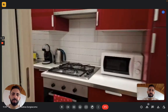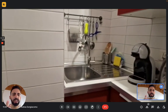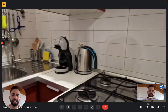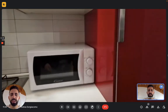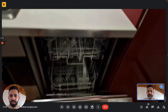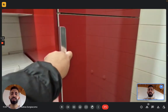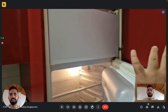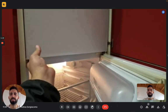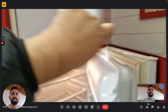That is fully equipped, so plates, cups, everything, you'll find it. Now here on the left you see the sink. We have coffee machine, electric kettle, gas stove, we have a microwave, but we also have an oven. And the dishwasher, which is very convenient. And on the right, you see the column with the fridge with the freezer above it. So fridge and freezer are there.